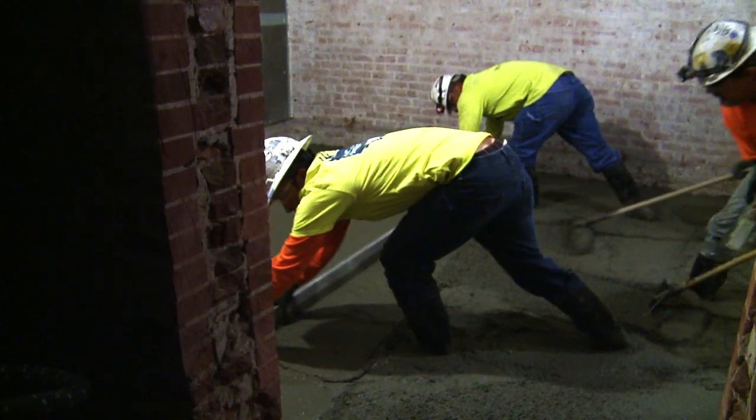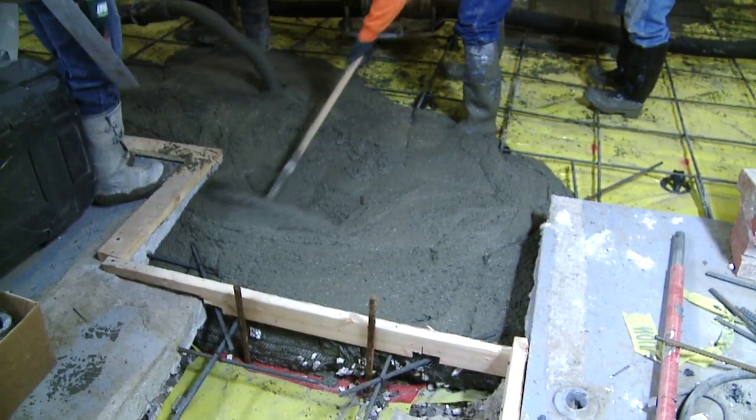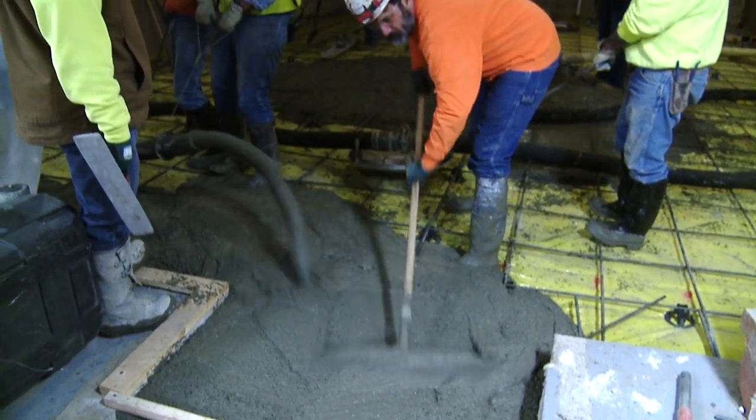So what you see in the background, concrete trucks are here. We're downstairs placing concrete. We'll do that in 3 pours, and then we can get started on building our walls. It's a great day here at the Kansas City Museum.